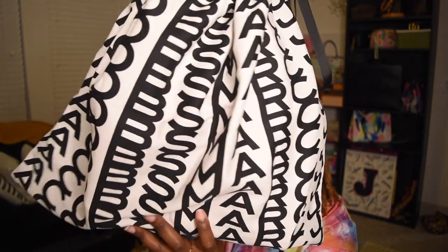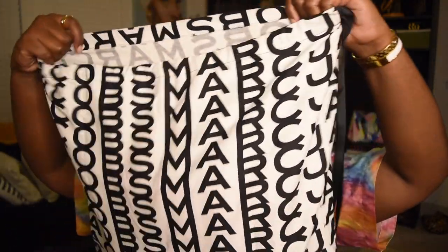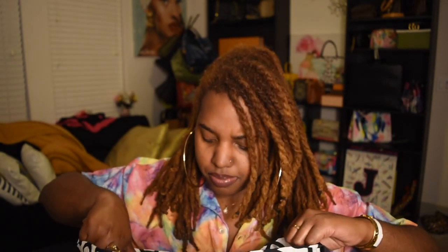So it comes in this dust bag, and y'all, I already put a bag organizer in here, so this is not a true unboxing. I could not wait to make a YouTube video to unbox the bag because I was just so excited that I got it. But here it is. This is the Marc Jacobs mini tote in the color Morning Glory.